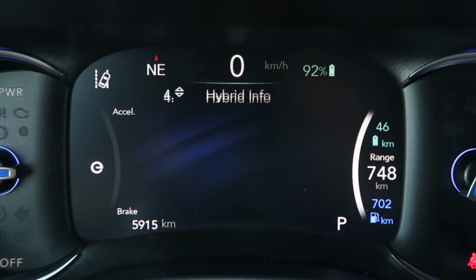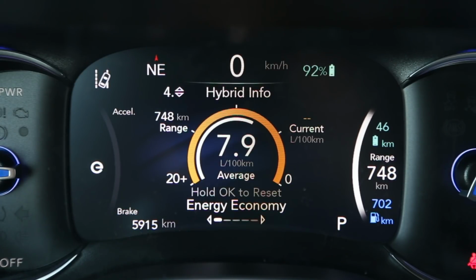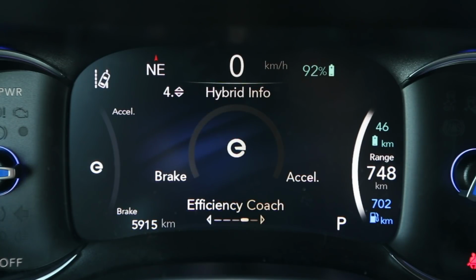Same thing for the screen at the top. You can see your battery level, you can see the EV range, the gas range, a mix of the two, as well as no tachometer. You just have essentially power and charge. But my issue with this, as a plug-in hybrid, there's no EV only mode. And even driving my daughter to school today with a full charge, the car still was using the gas engine. So I think that's a bit of a letdown.